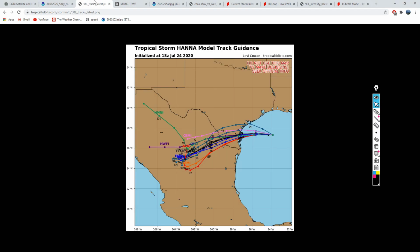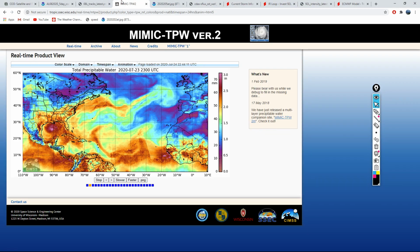Taking a look at the model guidance, you can see most models are bringing landfall between Corpus Christi and Brownsville. If you don't know where those are, it's right here, right there. So in between those two is what we are expecting for landfall. Some models make it turn north, which is kind of strange compared to all the other models, which basically show it going straight through Mexico. It's just going to dissipate out due to those mountains, as I told you guys.